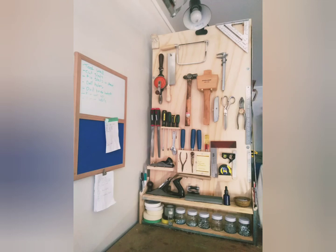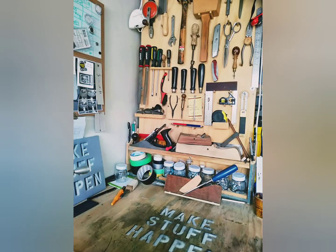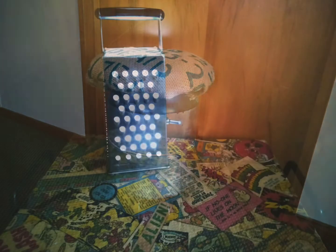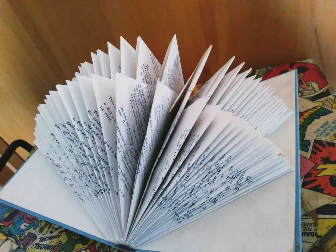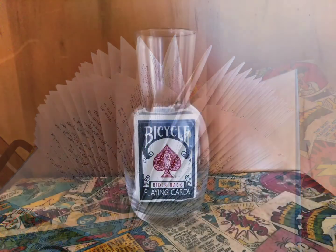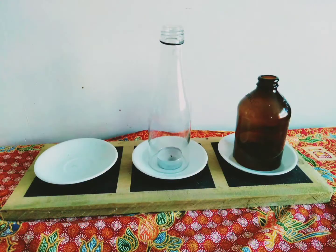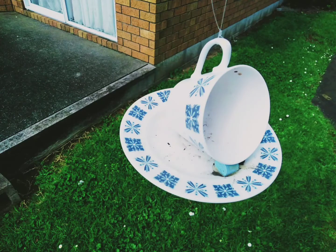Here is an image off my tool wall when I first put it up in 2020. And this is how it looks now in 2022. In this video, I'm going to share some of my past projects and a look at projects that I'm working on now. As much as I've always been into making, it's not been a massive focus of mine for a while. These projects you're seeing here are what I produced sporadically in that time.